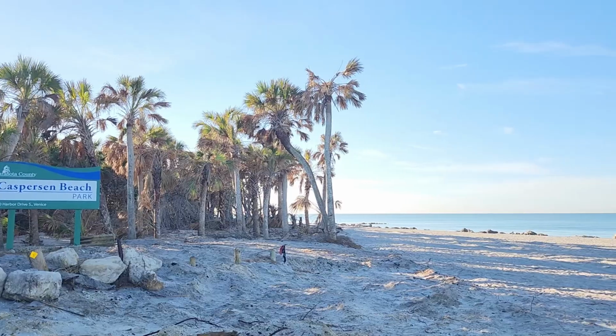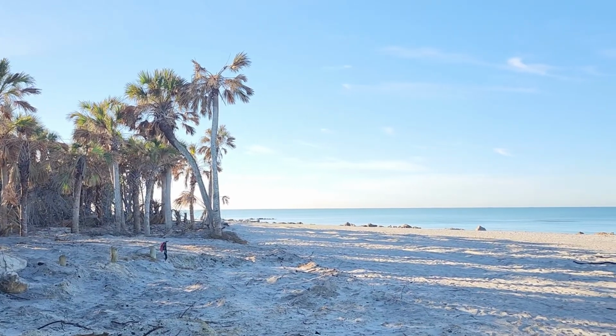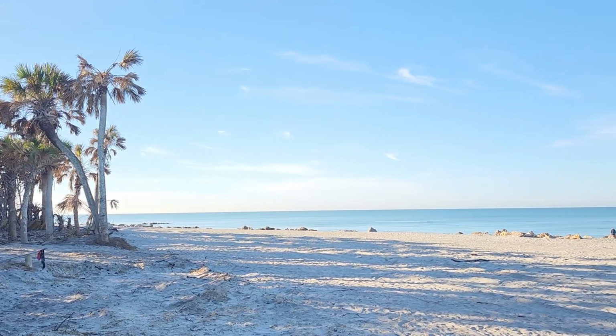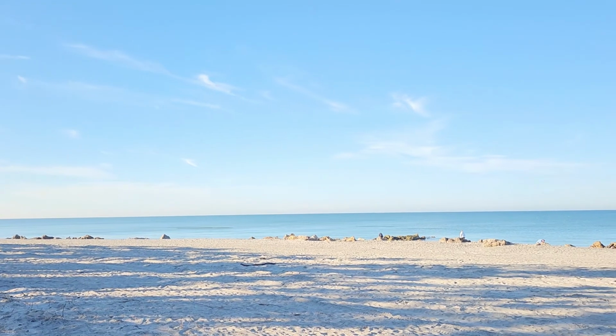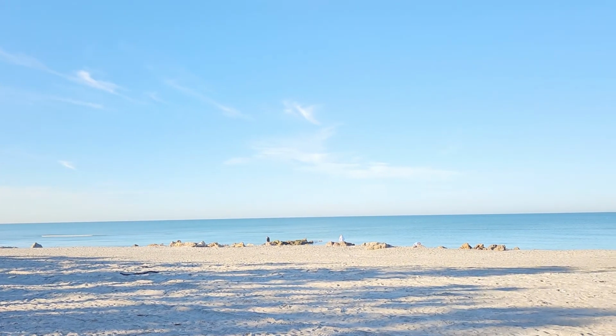Also, again, be aware that the facilities are closed, so you will not have restroom facilities down there or anything like that. But from what I can tell, the cleanup work is done. They've removed all of the big equipment that they had running up and down the beach for the last couple months. So that shouldn't be an issue. Just be aware of your safety while you're there and the things that we've already talked about.